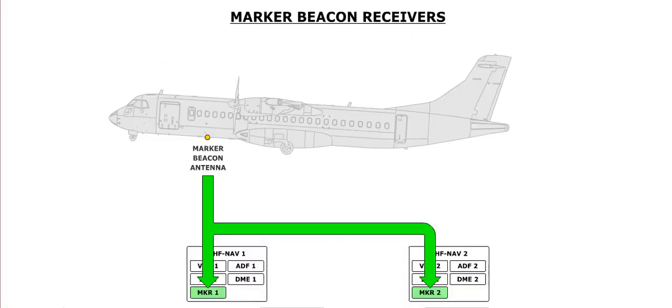The ATR has two marker beacon receivers. Although independent of each other, the two marker beacon receivers share the same antenna. The marker beacon antenna is located on the bottom side of the fuselage, just forward of the main landing gear base.